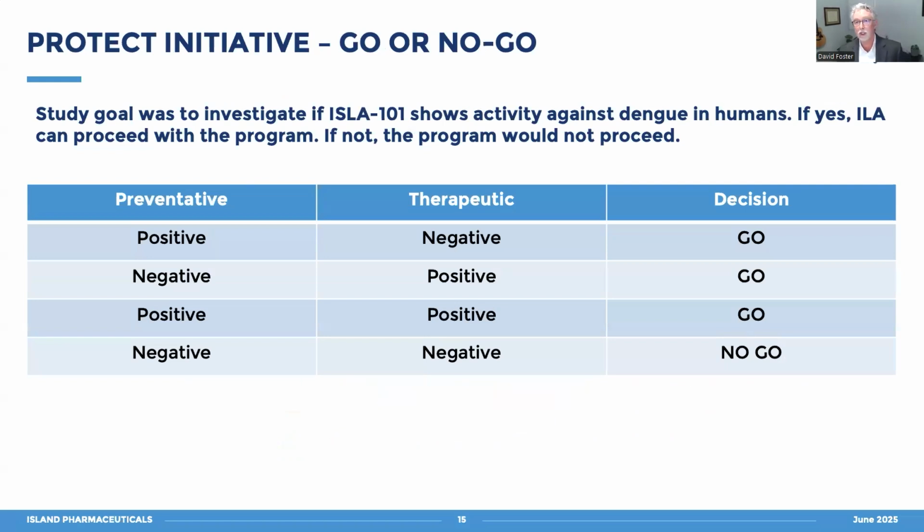So really, when we started the PROTECT study, the goal was very straightforward: to determine if ISLA 101 shows activity in humans against the dengue virus. Period. That's really what we wanted to know. If yes, we get to move forward. If it doesn't work, then the program would not proceed. So we set up this grid, really a go, no-go matrix. And if we saw positive activity in a preventative cohort or the therapeutic, or both preventative and therapeutic, then it's a go decision. However, if we don't see a signal, then that's the end of the line for this program.